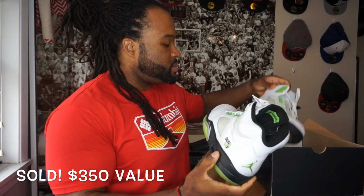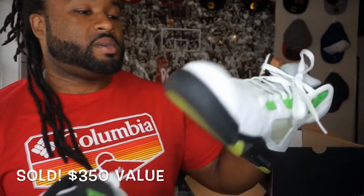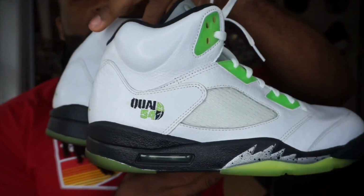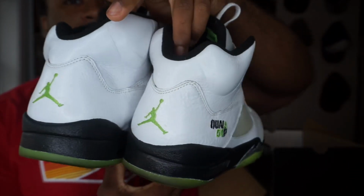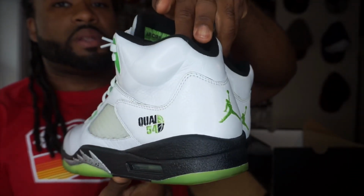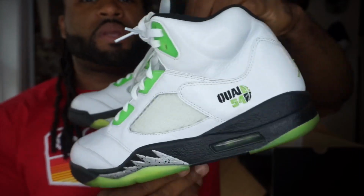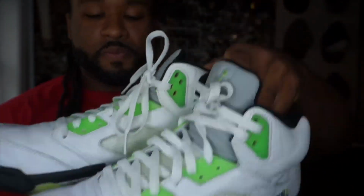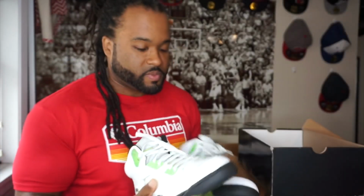These are dope, man. Check out the other one before I get too excited. I don't remember what year these came out, but I do remember these dropping. And man, I don't even know what the value is right now, but I'm sure they're not cheap. These are very dope, man.